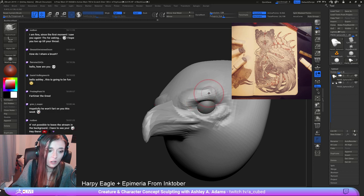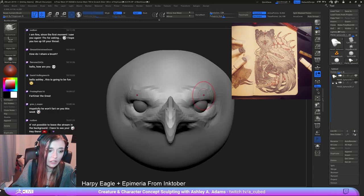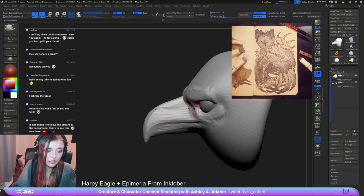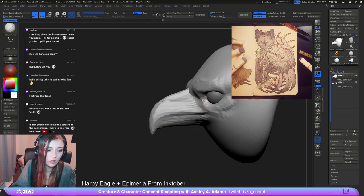How do you share a brush? What do you mean? Like save the brush or share link to a Gumroad? Like, what do you mean?